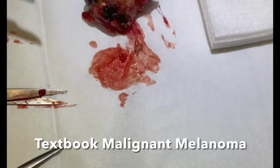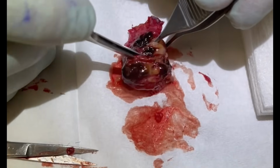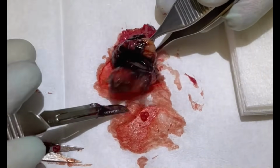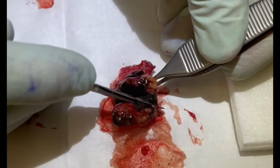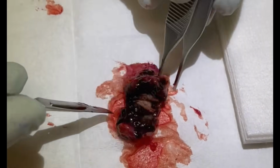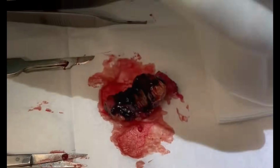Anytime we get something kind of dark like this, we always send it out. It's pretty hard there. Can barely even cut it with a blade. But anytime it's dark, it could be a hematoma. It could be, though I have seen dark calcified cysts with a history of melanoma. We always send out anything dark like that in the skin for path. So you did great.